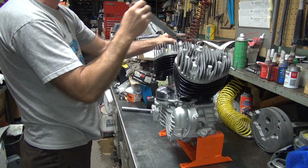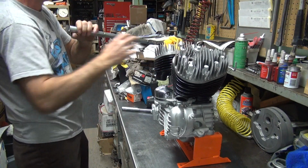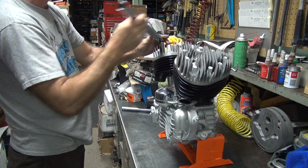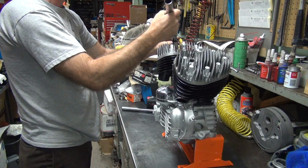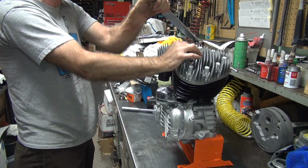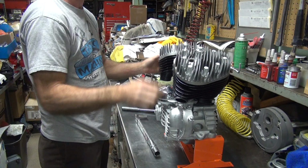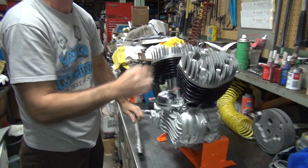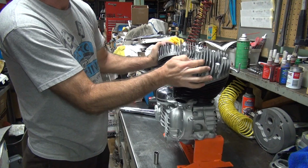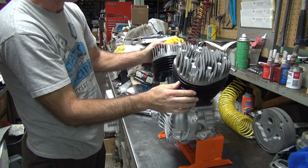I think I'm almost tight. What do you think? That's probably tight. Guess I'm tightening more off the torque. Well, that one got good. I got tired when I did that one. Was that the first one or the second? I pretty much know what torque is when I torque stuff. They're tight. Okay, so now the head gaskets are all the way down like they're supposed to be.